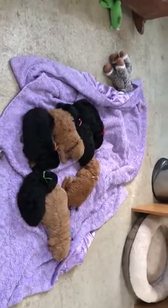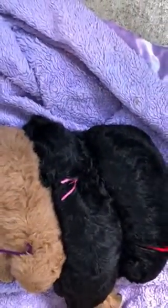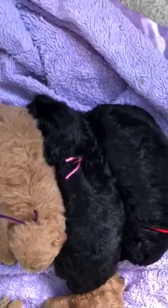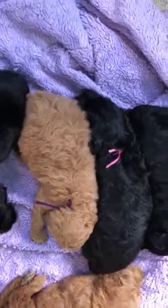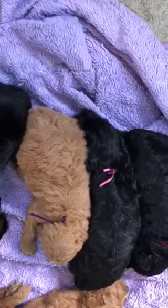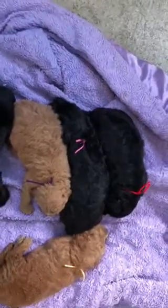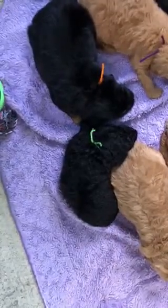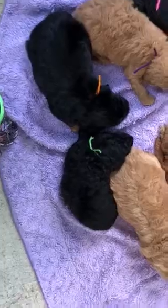So the pink ribbon girl, Diva, now she looks like she's just gonna be this gorgeous, shiny black coat. Just gorgeous. Purple next to her, Darby, kind of got a little curl to her coat. So wavy to curly, but slightly a little bit more curl, just enough to look more like a fluffy teddy bear. Then the curly black boy, actually that's a tri-color.